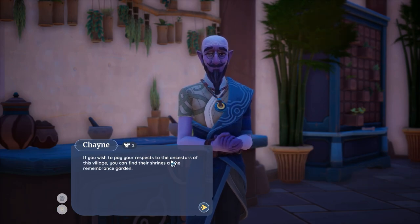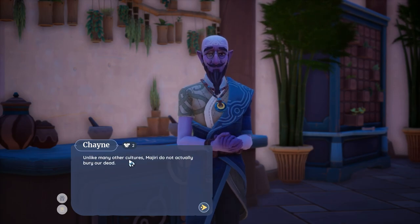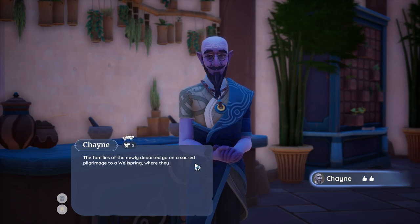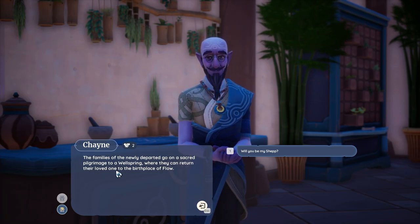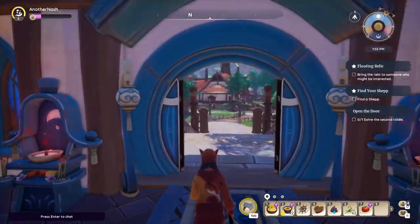I am honored with your generosity. If you wish to pay your respects to the ancestors of the village, you can find the shrines of the Remembrance Garden. Unlike many other creatures, Majiri do not actually bury our dead. Families of the newly departed go on a sacred pilgrimage to a wellspring where they return their loved ones from the birthplace of ones to the birthplace of flow.